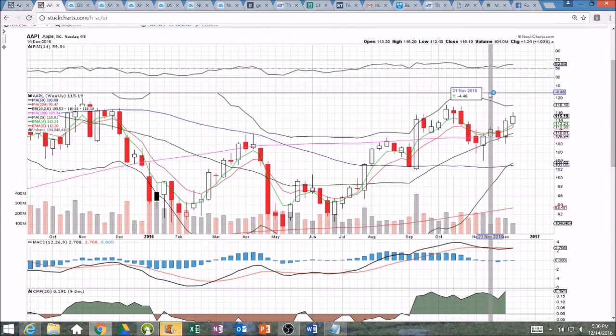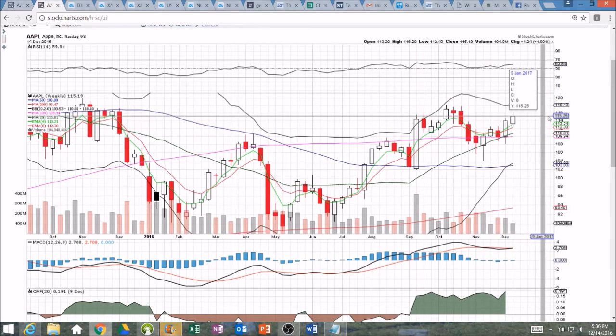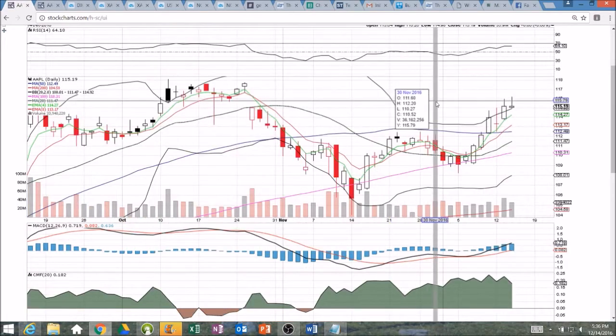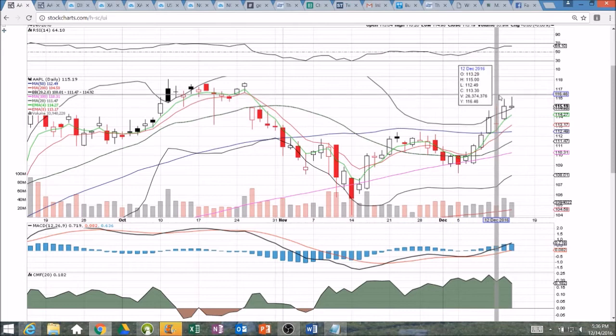Weekly time frame still very strong. Not much of an upper wick at all there. And a really healthy continuation candlestick on the weekly time frame. So all things considered, Apple bulls are pleased with the way the day went, especially looking at some of the other names in the sector and some of the other names in the market.